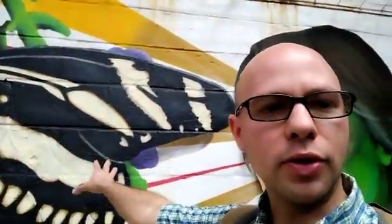Some butterflies go in the completely opposite direction, though. Here behind me, you can see a painting of a butterfly. Look at these bright patterns, all these colors here. They stand out very distinctly. Often in nature, when a plant or an animal stands out like this, it's typically a warning sign.